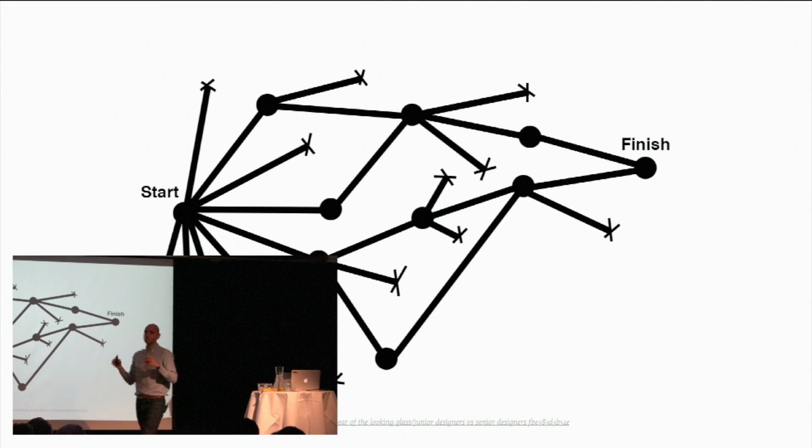So this is why I tend to rely on design patterns. And I'm not talking about fancy off-canvas navigation and things like that. But what solutions would work in a given problem?